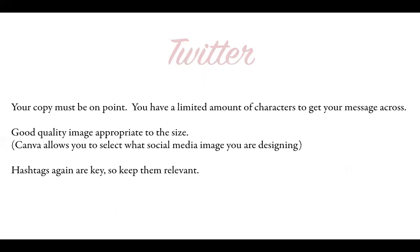Twitter. Now, it's not something I massively use, I'm going to be honest. I tend to focus on Instagram and Facebook and a little bit of LinkedIn. I would say find what you love, find what you're comfortable with, and be a master in that first. If Twitter is it, then brilliant. Just for me, it just isn't.